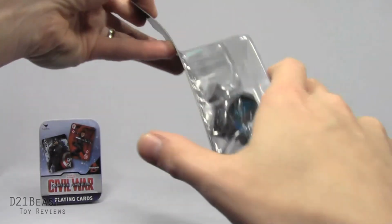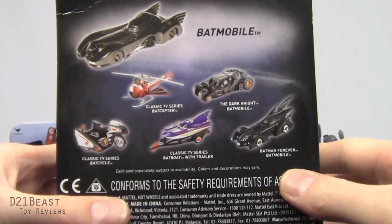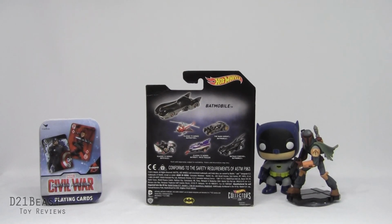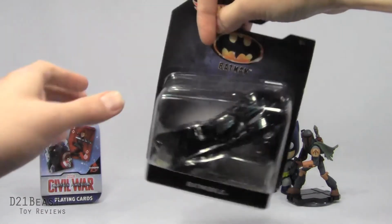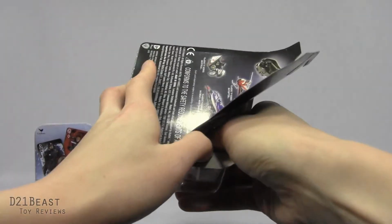The back of the packaging shows the other Bat vehicles that were supposed to be available. Unfortunately, by the time I got to the display these things were sitting on, all they had left were the Burton Batmobile, and not many of them, and it was mostly loaded down with tumblers. Not being a fan of the tumbler design, I've got to say I'm not surprised that they had so many of them. Let's go ahead and pop this thing open. I've had a couple of Batmobiles in the past from Hot Wheels, and I've even bought some for my son.